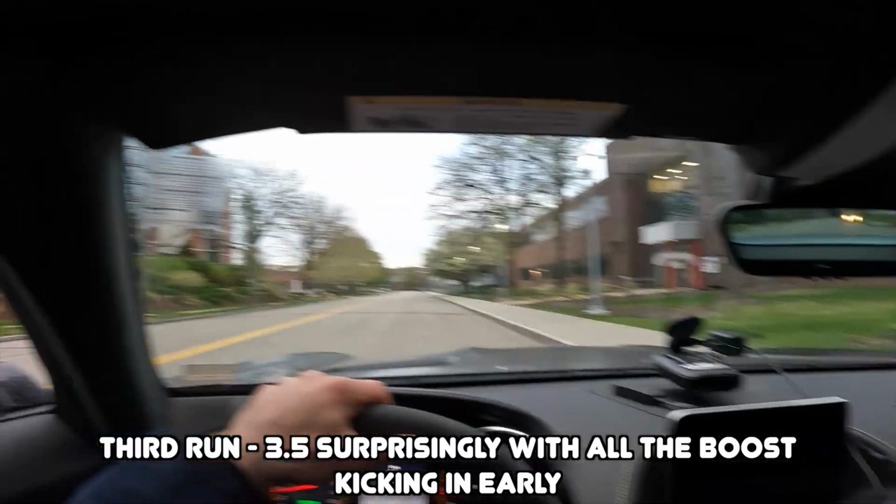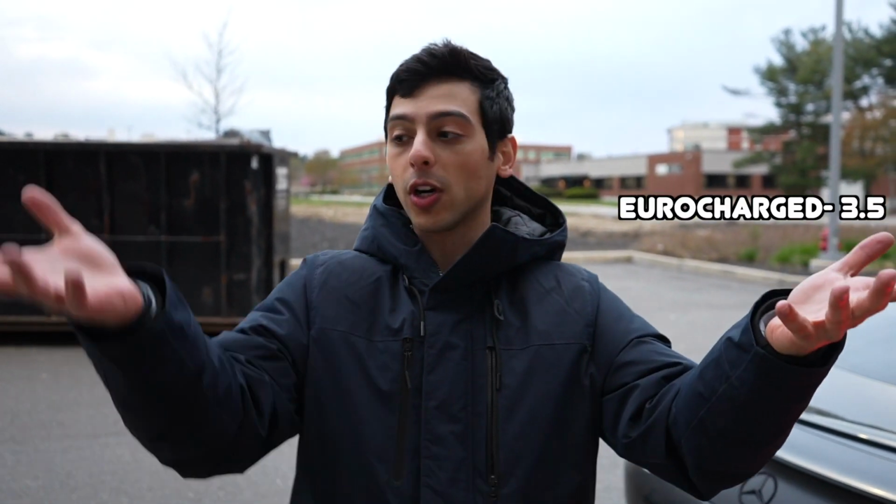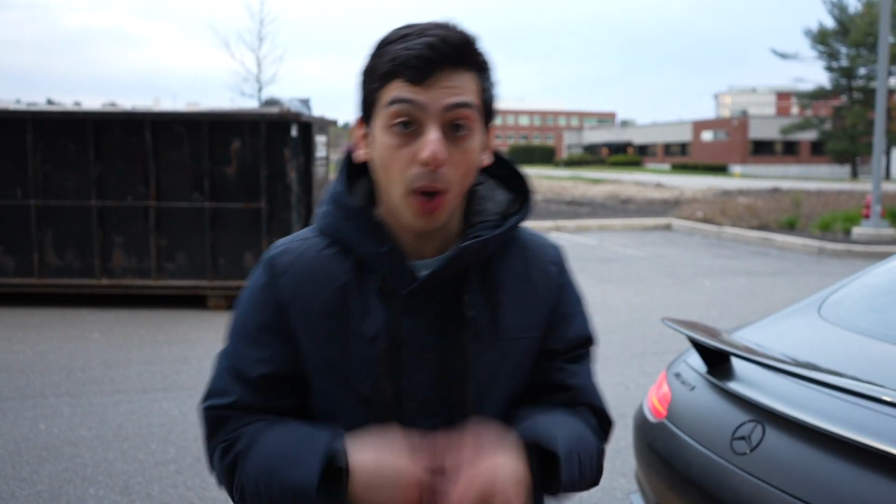With DME, they both had pretty similar results, as you guys can see over here. Eurocharged over here, DME. One thing I want to talk about though is with the DME file, I felt that a lot of the power was coming on at lower RPM, which is why we spun a lot. I think we did 4 runs with the DME file and we spun 2 of them.